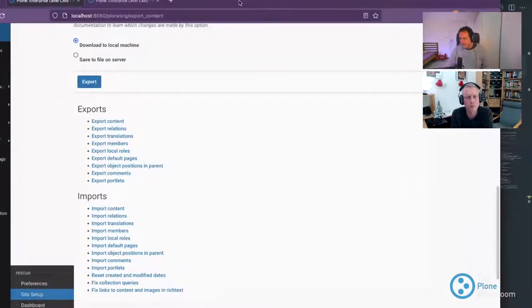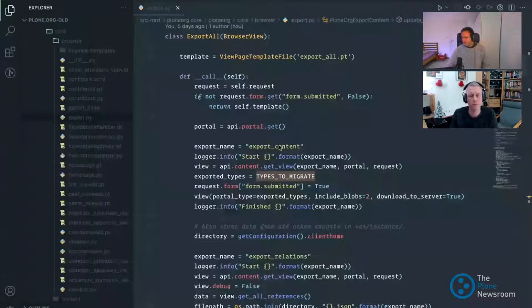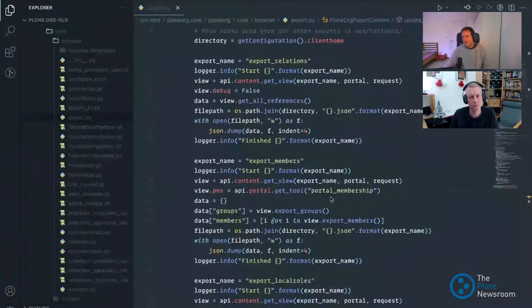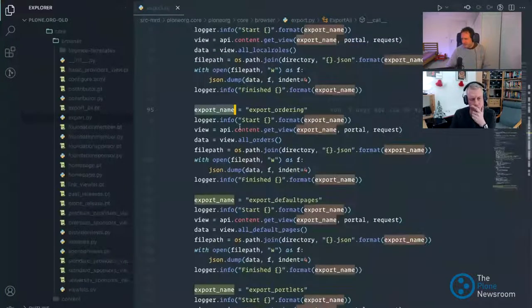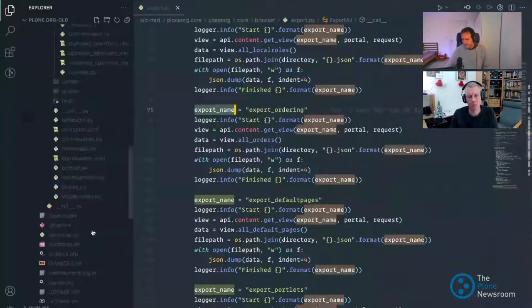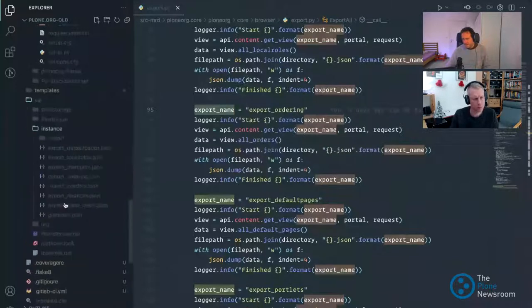And to not have to click like 8 buttons, I wrote a small browser view called Export All that runs all these exports one by one. So here, for example, is export ordering. It runs the export ordering browser view, gets all the data, and saves it as a JSON file into the file system. So I have a folder in the end that has all the exported data in the instance. So here are a couple of JSON files.